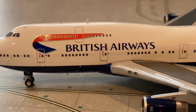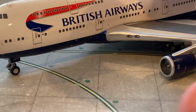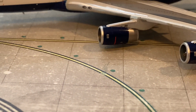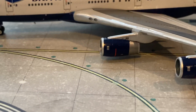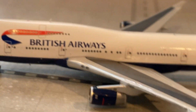And then you have the British Airways titles, and then you have the navigation lights. Then you have the engines, which are the Rolls-Royce Trent RB211s. I believe the 747 used the same engines as the 757s. Correct me if I'm wrong, but I believe these are the Rolls-Royce Trent RB211s. Then you have the red navigation light with the wingtip over here.